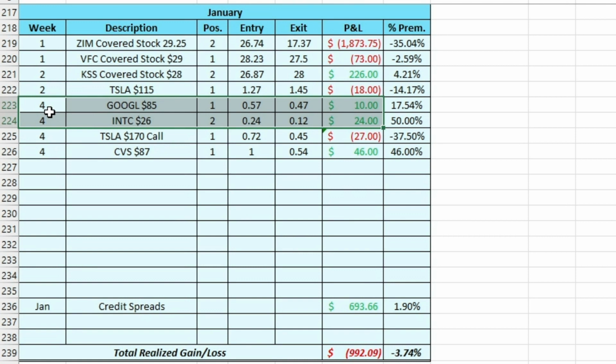And finally this week, or last week I should say, I was beginning to get the wheel going again. I opened a CVS position. I actually closed that yesterday. So I opened a CVS $87 put. I received $100 for it. I closed it yesterday for $54 and profited $46.